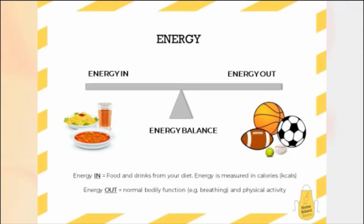So energy comes into our body through the foods and the drinks that we eat, and we expend energy through our normal bodily functions like breathing and our heart beating, but also through all of that physical activity that we do. And that can be different every day. But ideally, every day, we should be trying to make sure that we balance this seesaw. That will help us to maintain a healthy weight.